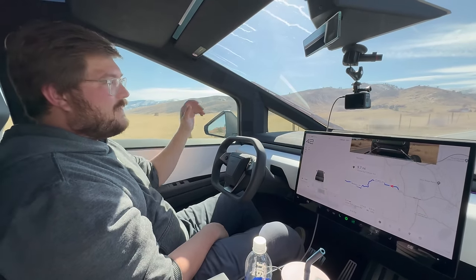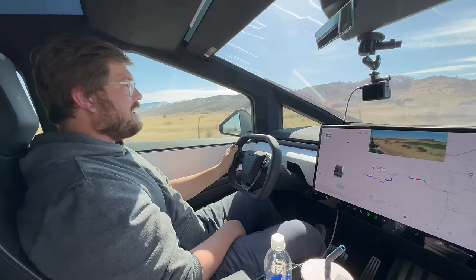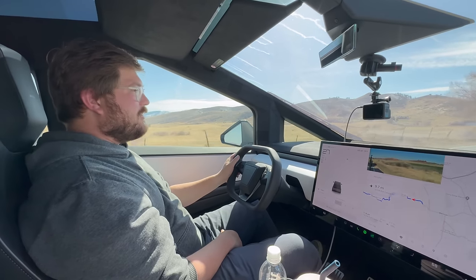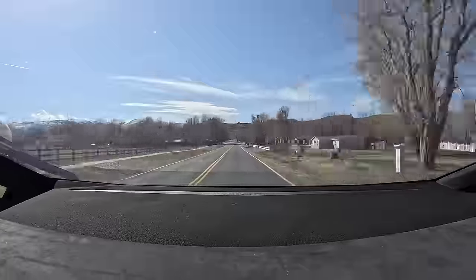I'm just going to drive again very normally, gently, nice and slow. I'm actually going to let some traffic building up behind us pass. So let's let them go by, and then we can continue with this test.